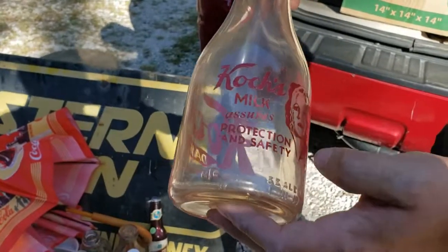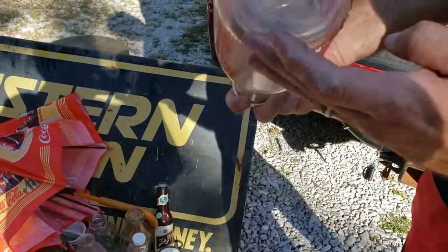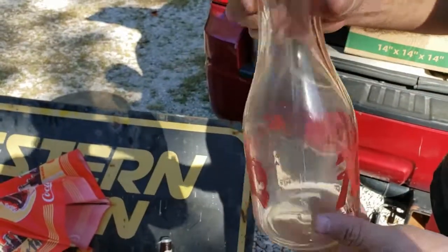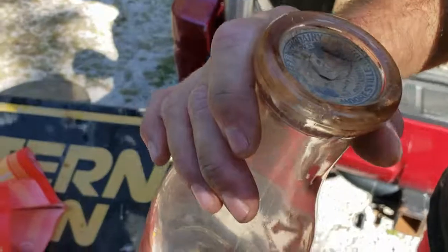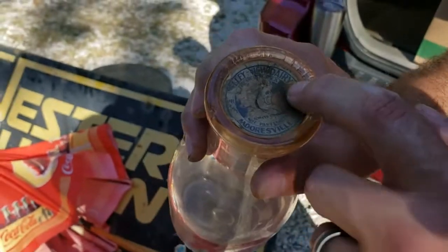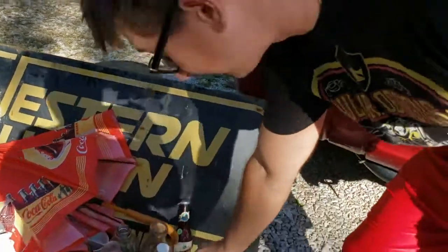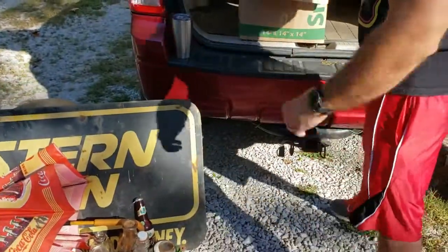Coach milk assures protection and safety. So it doesn't have a maker or Indiana or where. Oh, that's the top. Mooresville, Indiana. That's not too far from us either, about 20 minutes away. So once again, cardboard, paper cap, way more desirable. Worth a whole lot more than without it.